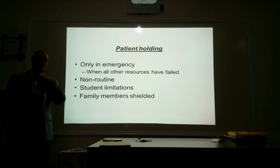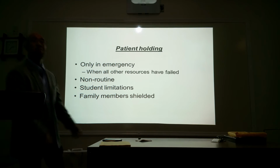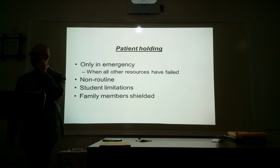Okay, so going back to what we're saying here, family members are usually the ones to hold, so if they're going to be in the room, we're also going to shield them too. Okay? Because there's no need for more than one individual in the room to get exposed with one shot. All right? So we're going to shield them as well.